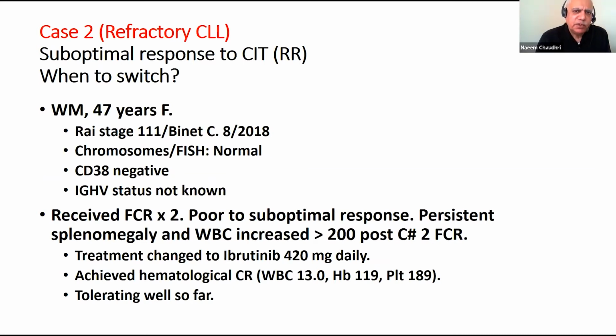Suboptimal response to chemoimmunotherapy, relapsed, refractory: when to switch and what to switch to. So this was a 47-year-old female. She had Rai stage 3 disease, treated with bendamustine in August 2018. The chromosomes FISH analysis was done, was normal. CD38 was negative. IGHV status was not known. I didn't have access to that at that time. I gave FCR, just like the question that was asked to Dr. Faraz. Although I didn't have chromosomes, IGHV status was not known, and so I decided to proceed with FCR in this patient.